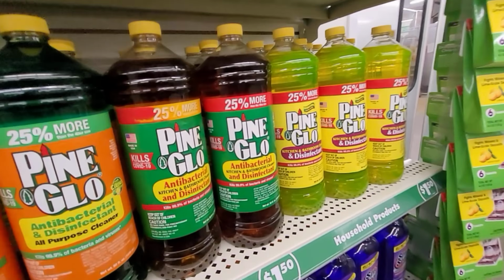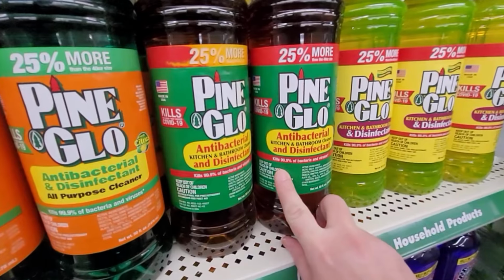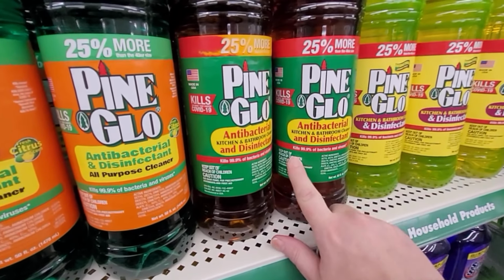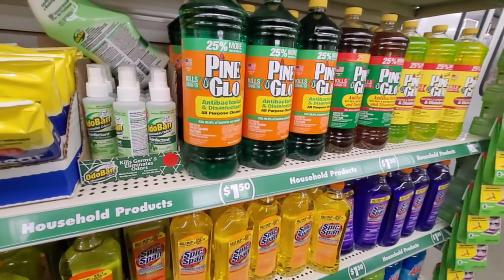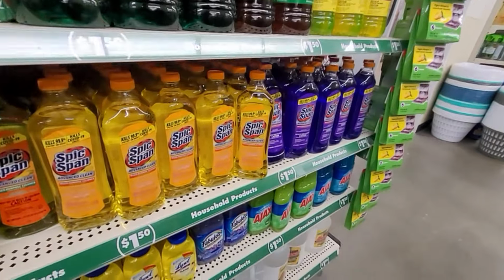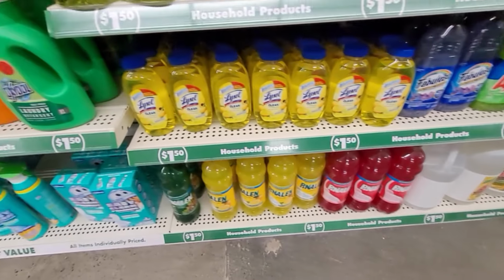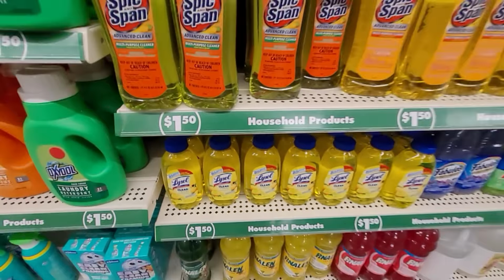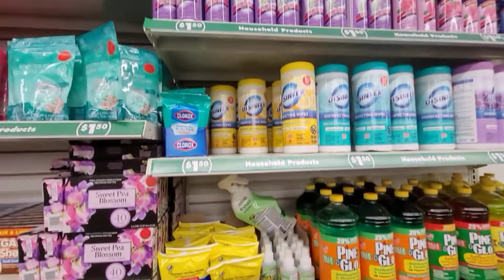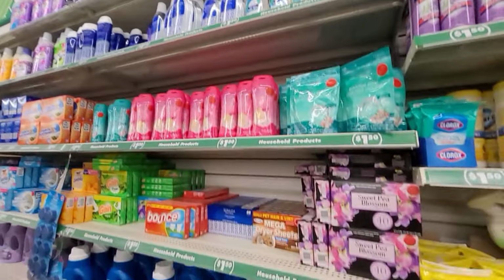I grabbed some of the Pine and Glow. I will tell you right now, it does not have that scent of Pine Sol. It is not nearly as strong. It works. It does something. I've been using it a little bit. And that one was $1.50. I have seen some people post videos where they looked at the cleaning products and then the next day they're $3. So if you want to save some money, you might want to grab a few because their prices are probably going to be raised.